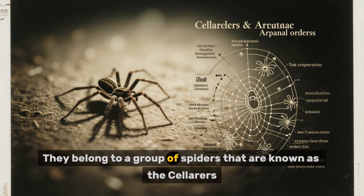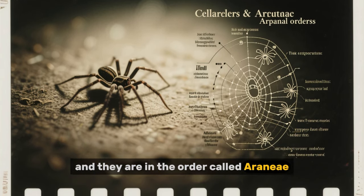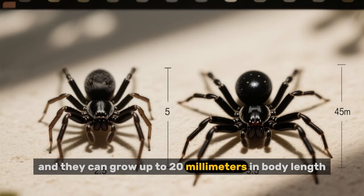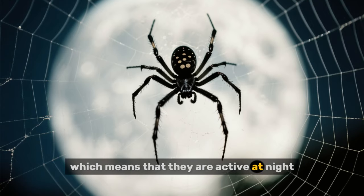They belong to a group of spiders that are known as the cellarers, and they are in the order called Araneae. The females are larger than the males, and they can grow up to 20 millimeters in body length. These spiders are nocturnal, which means that they are active at night.